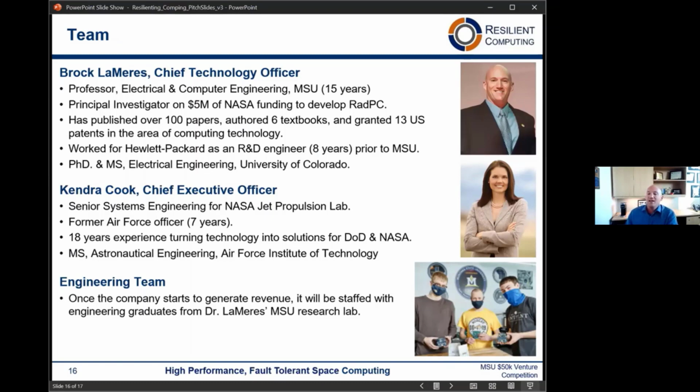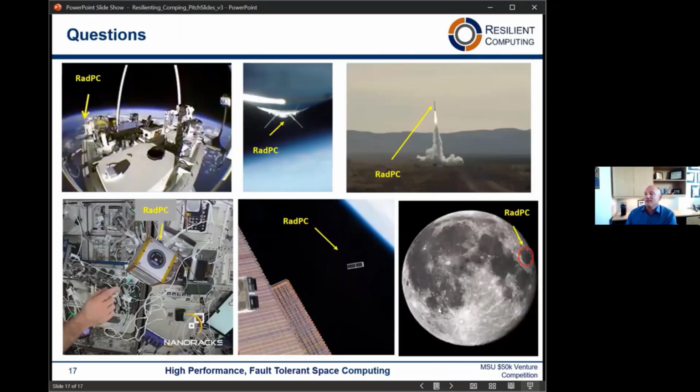And finally, the engineers for my company will consist of students recruited out of my lab at MSU. This gentleman down here on the right is Chris Major. He's my current PhD student. He is actually the principal investigator of our NASA SBIR Phase 1 grant that we just won. And with that, I will answer any questions that you might have.